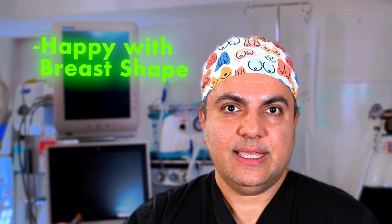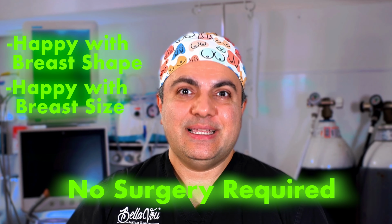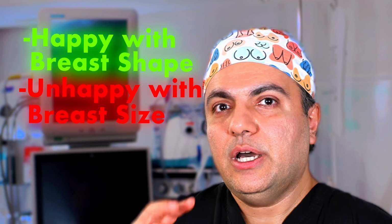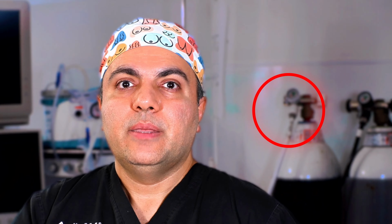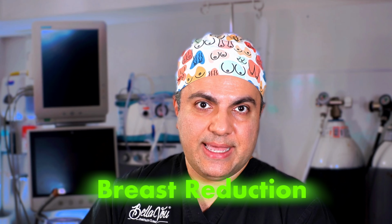So the first scenario is if you are happy with the shape of your breast and you're happy with the size of your breast, this is very clear. You don't need any help from any plastic surgeon. You look perfect. Second scenario is when you're happy with the shape of your breast but not happy with the size. Now, it can be either of two situations. Either the size is too big or too small. Most of the time when somebody has a very large breast, it's a little bit droopy as well. So for these patients, a breast reduction would be the operation that suits them the best.